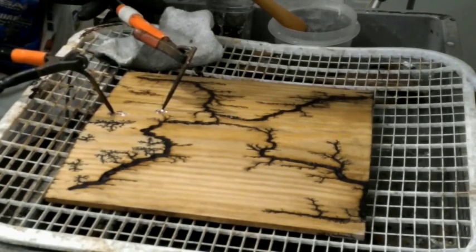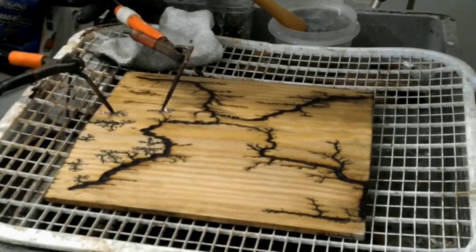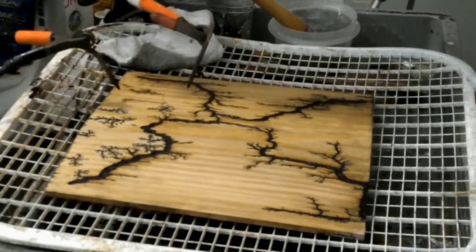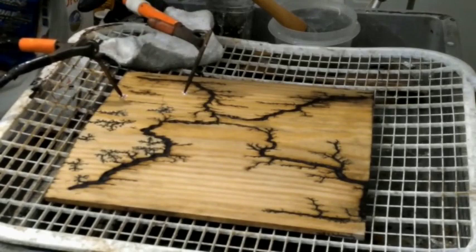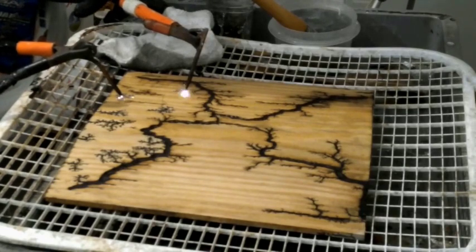And these are just going to be random patterns, nothing in particular. I am going to start working off of the center of this a little bit so we get some detail on it, but I'm just kind of adding some detail to the edge right now, almost like a border. But a lot of times the electricity just does its own thing.